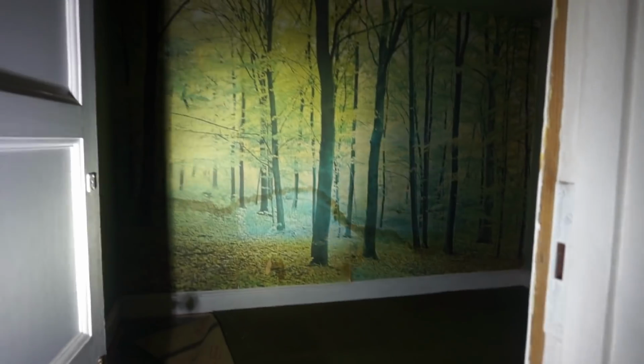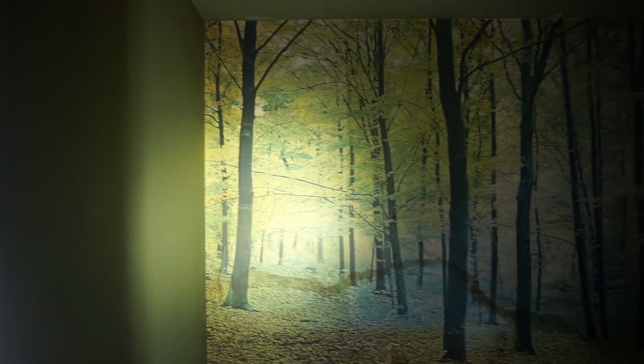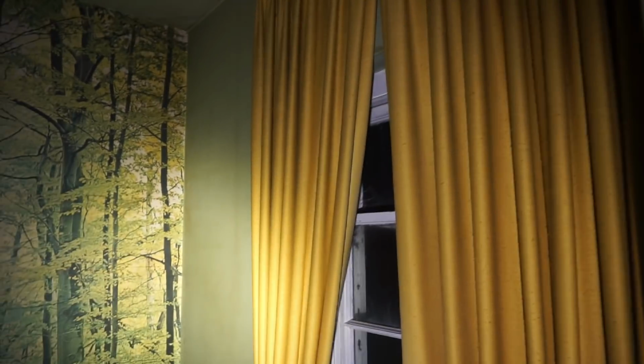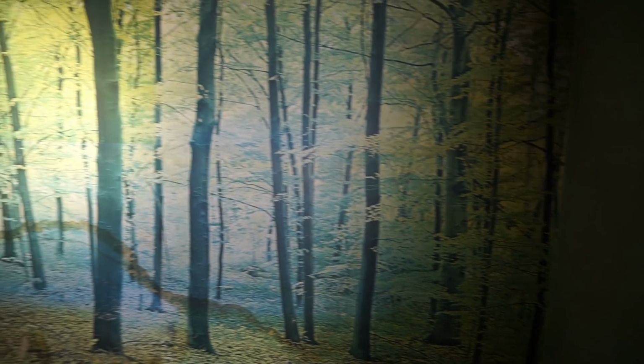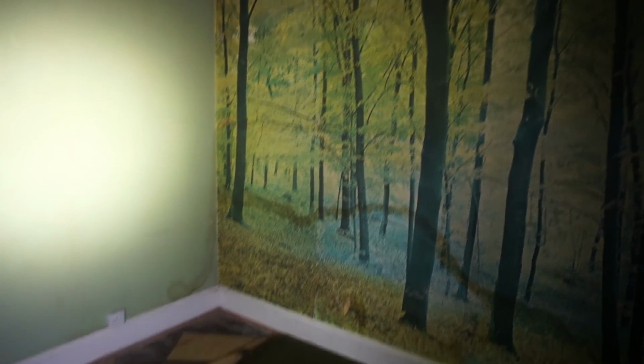Right, so we found another set of stairs. I'm not sure what's going to be at the top. Probably some more bedrooms. So the stairs actually bring us back to the beginning where we started, where the American bathroom was. But one room that I didn't see is this forest room. Look at the wallpaper. Forest wallpaper. On the floor you've got green carpet, so it looks like grass. Curtains are a yellowy colour, so maybe the sun? Don't know. But just like every other room that we've gone in, it is very unique.